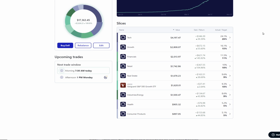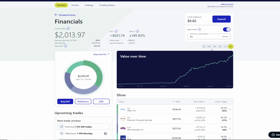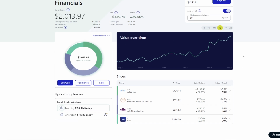A lot of this is actually because of how well it's been doing just over the last couple of weeks. So I'll show you here because we're on our alt tab. If I go into our month or a quarter, let's go to the quarter here. In the last quarter, we've gained over $439 in the financial sector, $10 of which was dividends, which is awesome. This is huge, especially with the financial sector kind of not performing as well as some others. So I try not to keep this as too large of a percentage in my portfolio. I'm actually trying to bring it down because I think I had it upwards of like 15 or almost 20% at one point.